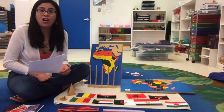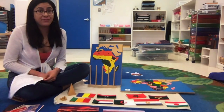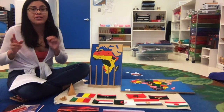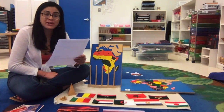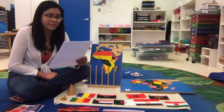The Sahara Desert is very hot. Temperatures can reach 136 degrees Fahrenheit, which is very hot. The hottest it gets here in Northern Virginia, sometimes it's 100, 101, but in the Sahara Desert, temperatures can reach up to 136 degrees.